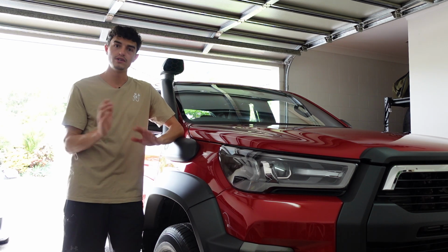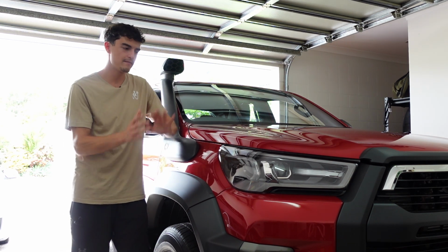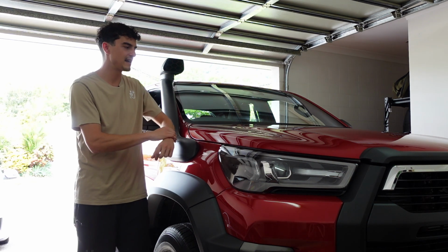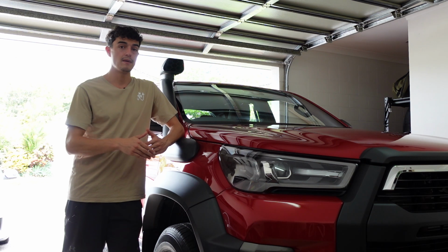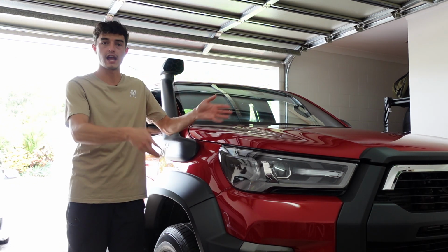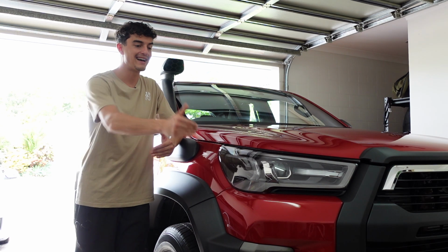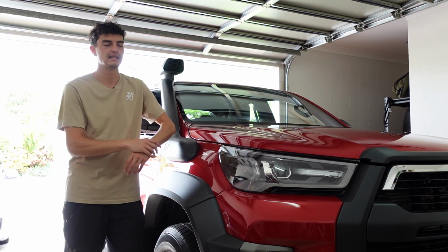Now, people will use that argument and say, yeah, but it's outdated. Yeah, okay, sure, it's a little bit outdated, but you also have to think from my perspective. I would rather buy a model of vehicle at the end of its model span, before the facelift and change of engine and all that stuff. I'd rather buy that last vehicle than buy the first vehicle of a new model, if that makes sense.